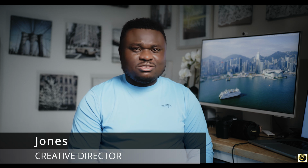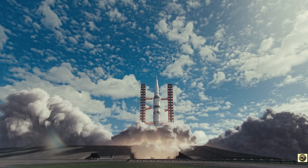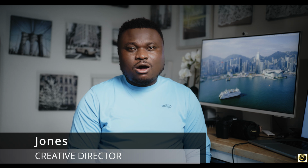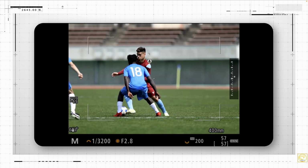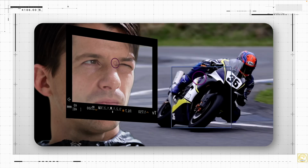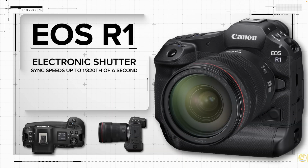One of the biggest reasons to consider the R1 is speed. Think of the Flash or Zoom in the Marvel movies. Speed, that's what the R1 provides. The R5 Mark II already has a superb autofocus system, but the R1's autofocus takes things up a notch. We're talking advanced subject tracking, better low light performance, and a processing speed that gives sports, wildlife and action shooters an edge. With up to 40 frames per second in electronic shutter mode, the R1 is built for action-packed scenes where every millisecond counts.